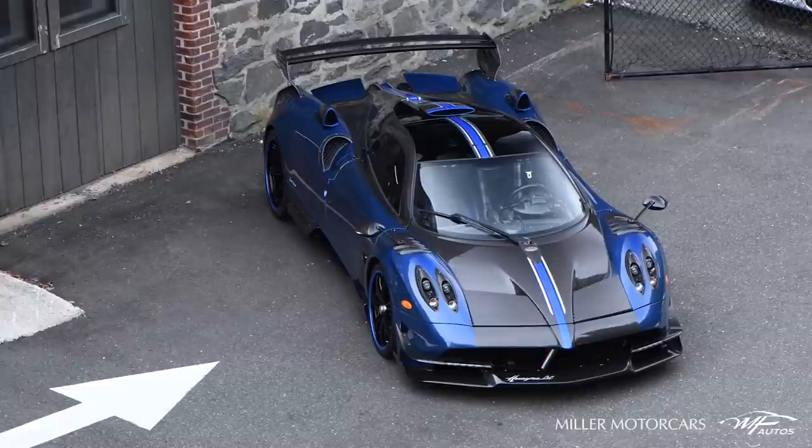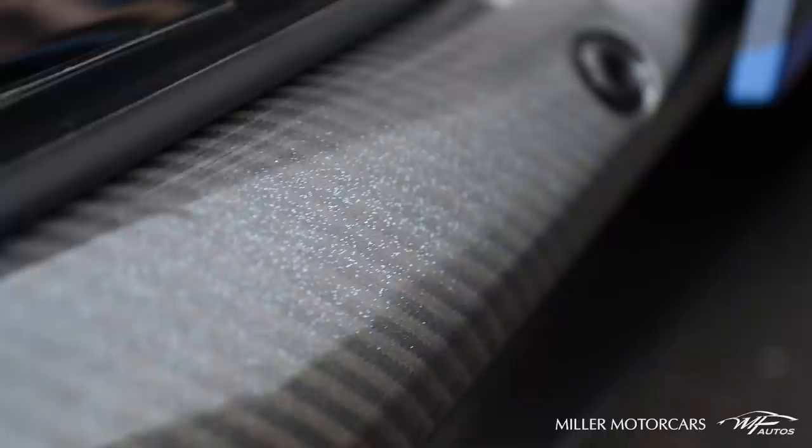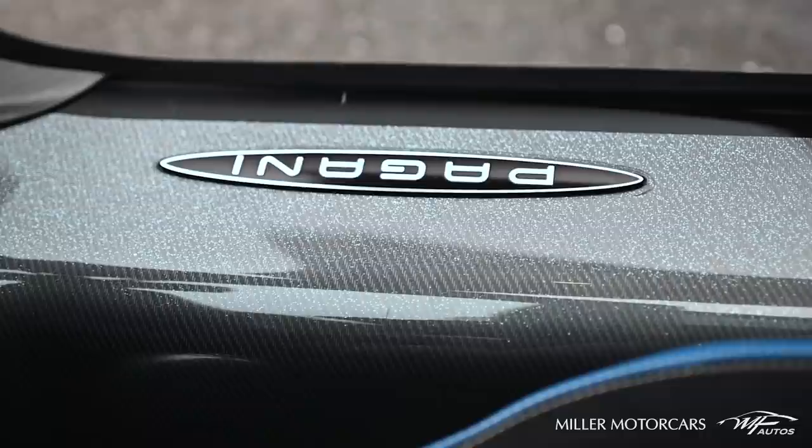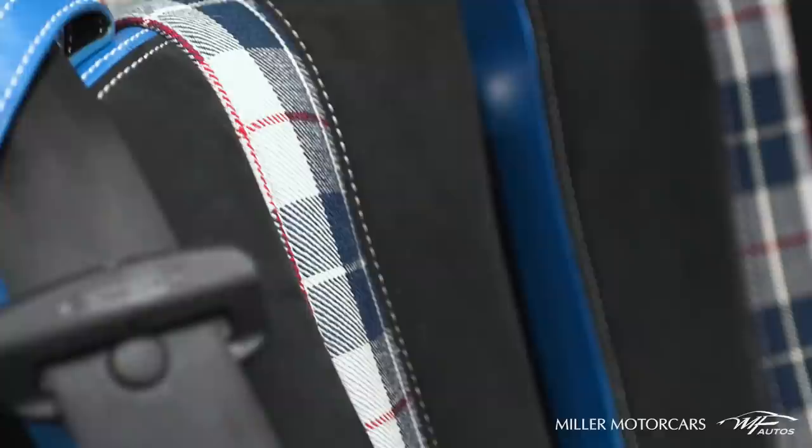Details of the exterior of the Huayra BC Macchina Volante are impressive, but so are the interior details. And we get to see that by looking at the Bianco Gonzaga colored carbon fiber. Within that, this beautiful blue sparkle, which brings together this really fun effect as you open the door and look throughout. The fabrics, the leather, the tartan inside all work together beautifully.